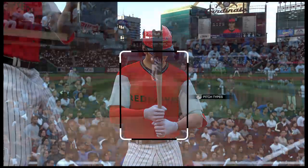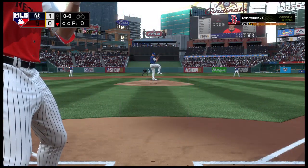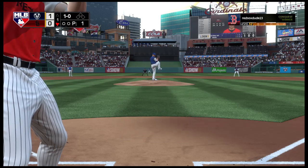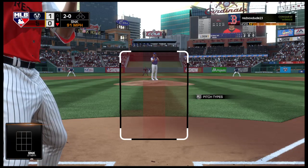The speedy Trea Turner digs in now. He'll lead things off here in the bottom half of the first. Didn't get on top of the sinker at all, if that's what it was trying to be. It stayed high. And that pitch misses in the dirt, and it's 2-0 now.